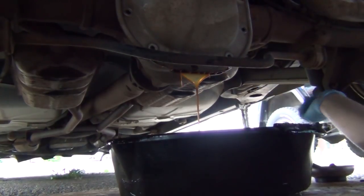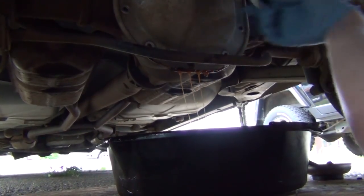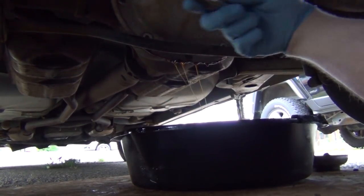Okay. I think the Explorer was worse, but this definitely needs to be changed out. And then the wind starts blowing, and it's all over your face, like every time you did the oil on your truck. Oh god, yeah, that was bad.